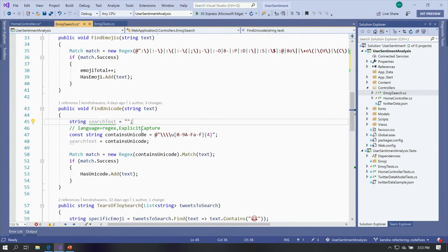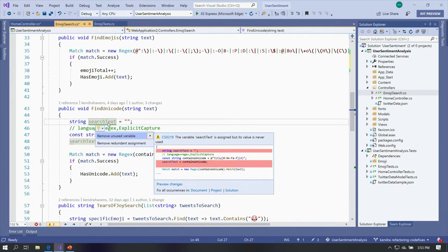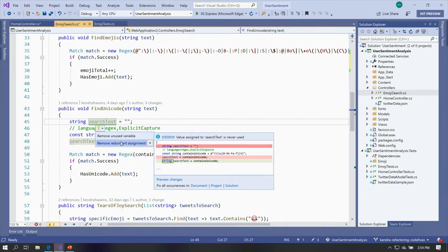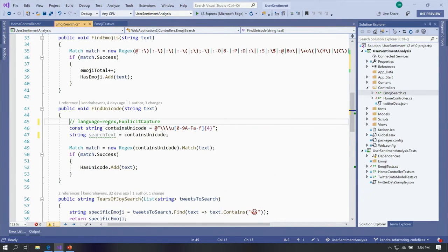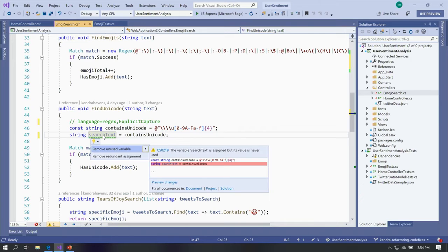You might have noticed we have some updates in our dead code analysis. We're getting a little bit smarter. We're always trying to improve that. So I'm getting a warning here, and I can hit Control Dot, figure out what's going on. We now give warnings to remove redundant assignments. So here I am assigning search text to an empty string, but I reassign it right afterwards, and I never actually use this original value. So it's prompting me, hey, I can remove that redundant assignment, and it changes this area to be the actual declaration. Whoa, what's that language equals regex?